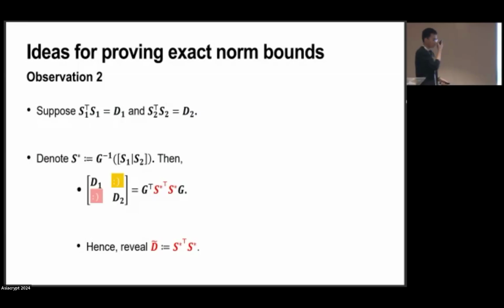Yeah, and the second idea is that if we write S1 transpose times S1 is D1 and S2 transpose times S2 is D2, and we look at S star, which is just the decomposition of S1 concatenated with S2. Then this is kind of the witness before doing the linear combination. So if we look at S star transpose times S star, the inner product of S star itself, then you see that D1 and D2 appear in the first and the fourth quarter of the matrix, and you have other cross terms. And the idea to prove the norm is just to send S star transpose times S star.